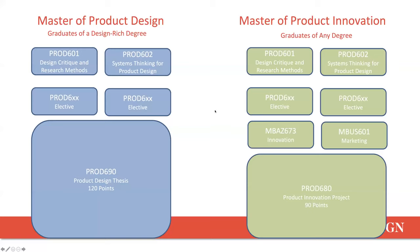If you're doing the Master of Product Innovation, you would again start in February and you would do the four courses as full-time study, a similar structure to the Master of Product Design. But you would also put in there two business courses. One is called the Master of Business Innovation 673, and the other one is a marketing course at 600 level. Now, if you have done extensive business in your background, then you can swap those two courses for other business courses. So these are the two that would be the standard pattern, but you could actually take different courses if you wish to do that.